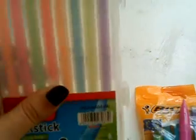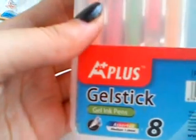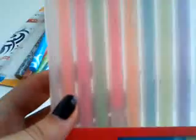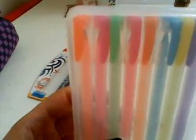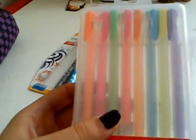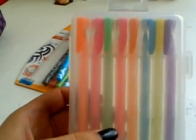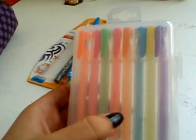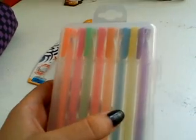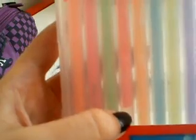And I bought these gel stick gel ink pens by the brand A Plus for the last semester. I think I bought them 11 months ago. I really love these. It's orange, pink, green, another pink, bright orange, blue, yellow, and purple. These are really cool, and I especially love this because I use it a lot.